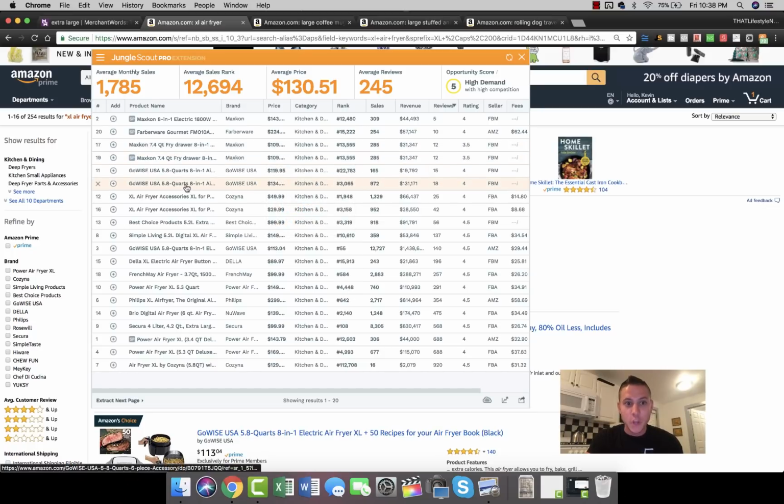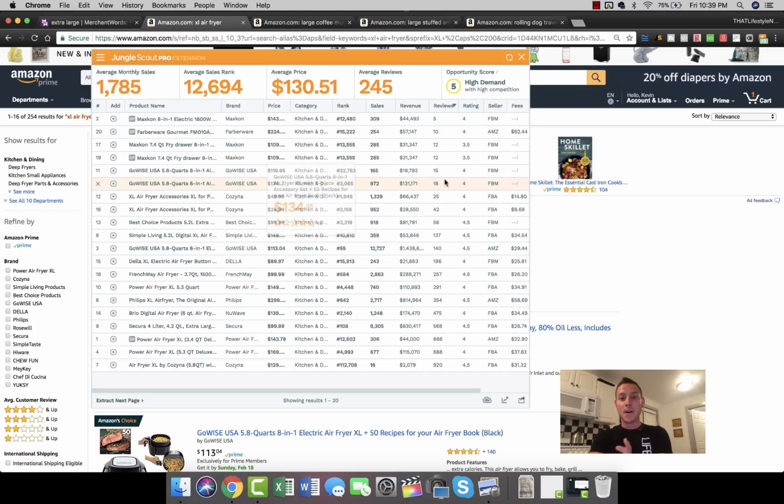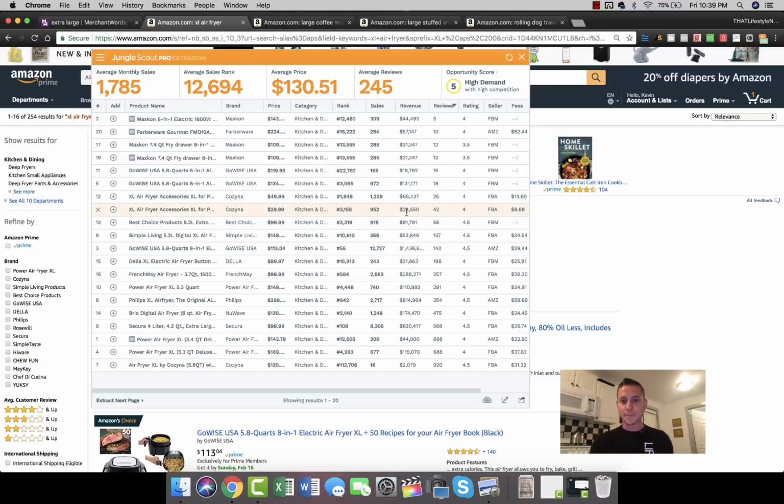We see $132,000 a month with 18 reviews, guys, and they're adding things. They're adding an 8-in-1 air fryer with a 6-piece accessory set. They're the only people in here that look to be adding that particular accessory set, and it seems to be working because they're selling $130,000 worth a month, and they have 18 reviews. Or if we look at this one, $66,000 with 25 reviews, $28,000 with 42 reviews, $90,000 with 56 reviews.